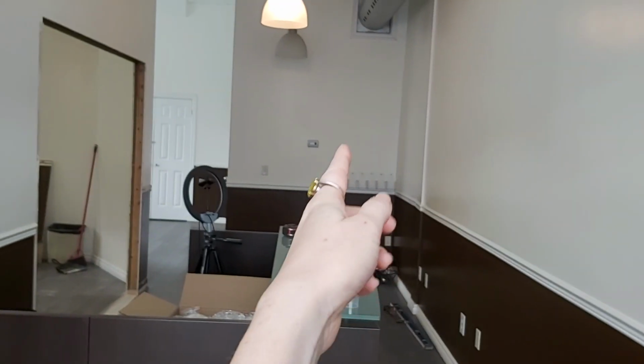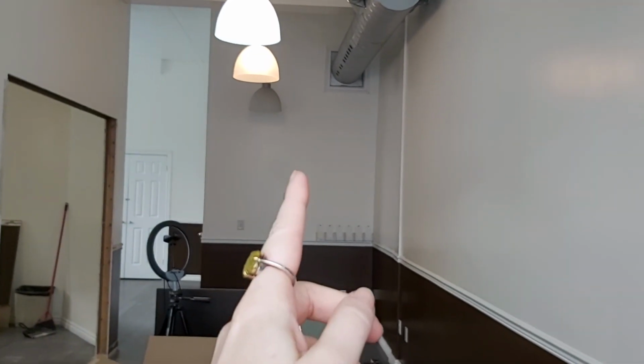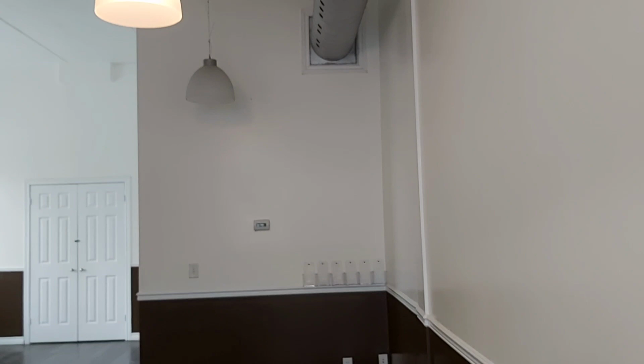This reception desk is going to be pushed all the way back there, and that's going to be our feature wall. I've got some new lights to replace these ones, and I'm going to probably paint this wall a really gorgeous color to emphasize the fact that we do color therapy and give a focal point to the room.